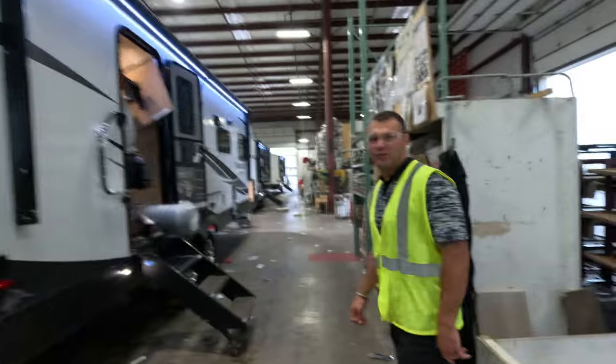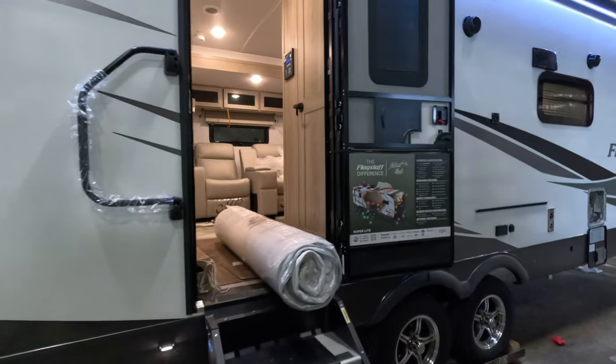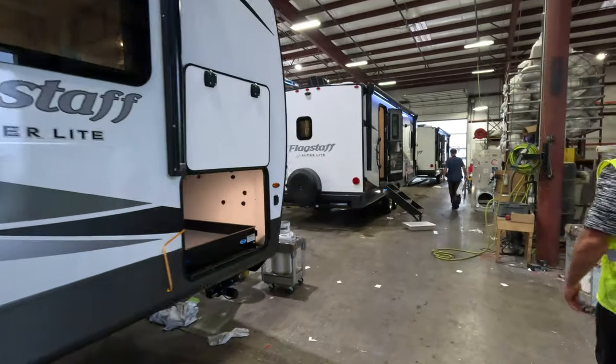This is the final finish row, the last 3 line stations on the line here. And hopefully we're doing the seal test here soon. I'll show you that. It's important.